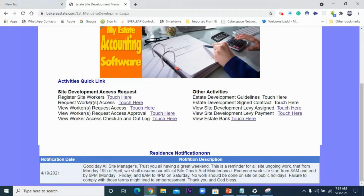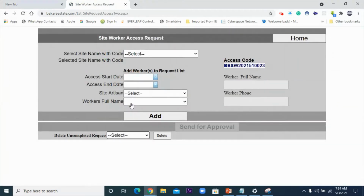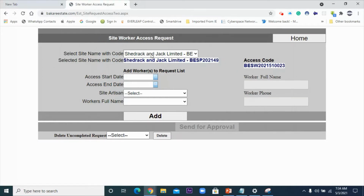The next thing the EMaSS allows the site engineer to do is to request access for the worker. So let's see how access can be requested. All this, he doesn't need to get to the estate. He can stay in his house, use his phone and request for access. All that he needs to do is pick the name of his company. Now, why are we having developer name here? In some estates, one developer may have up to 2 or 3 sites concurrently being developed within an estate. So you will be able to specifically pick the development where he wants an engineer or an artisan to go and work.